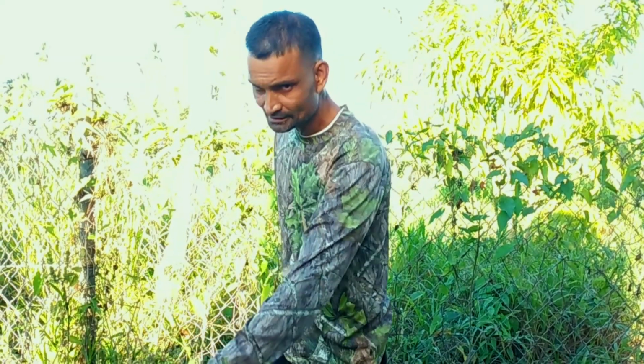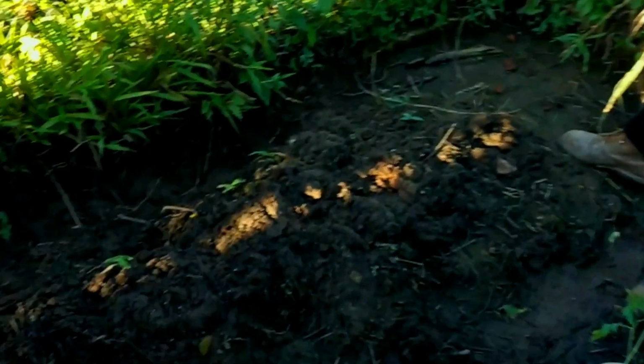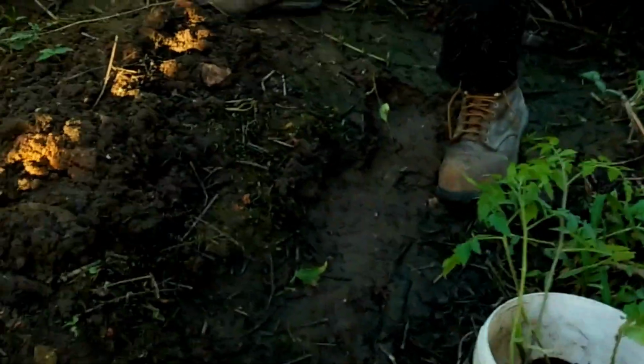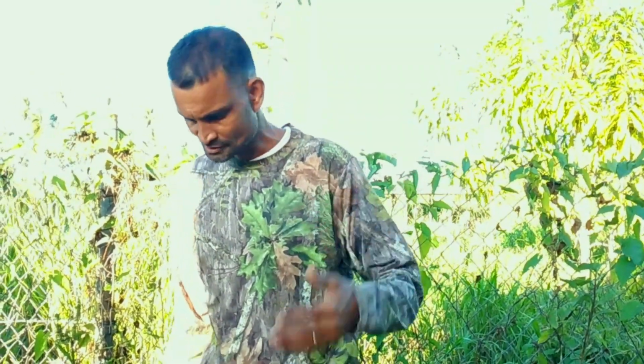Today we are going to do some backyard gardening, and we have prepared a bed here. We're going to plant some tomato trees which I have in a bucket here. We are well into the dry season, what we call crop time. So let's do this, right?